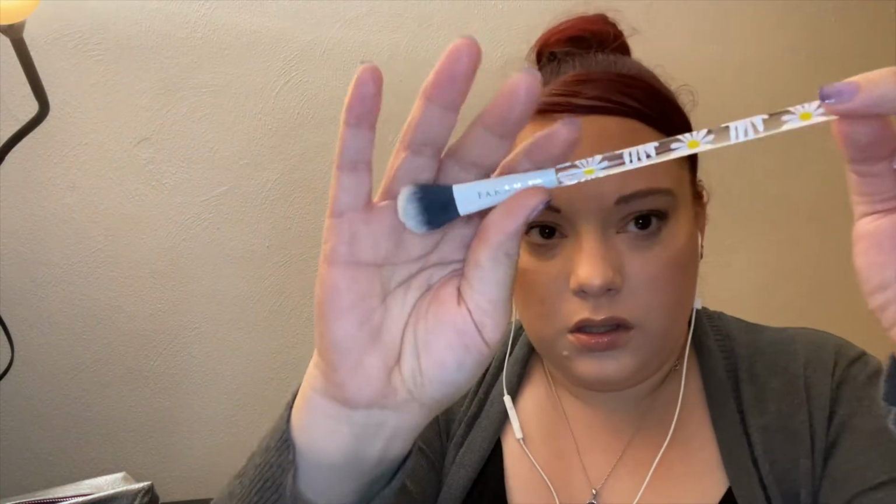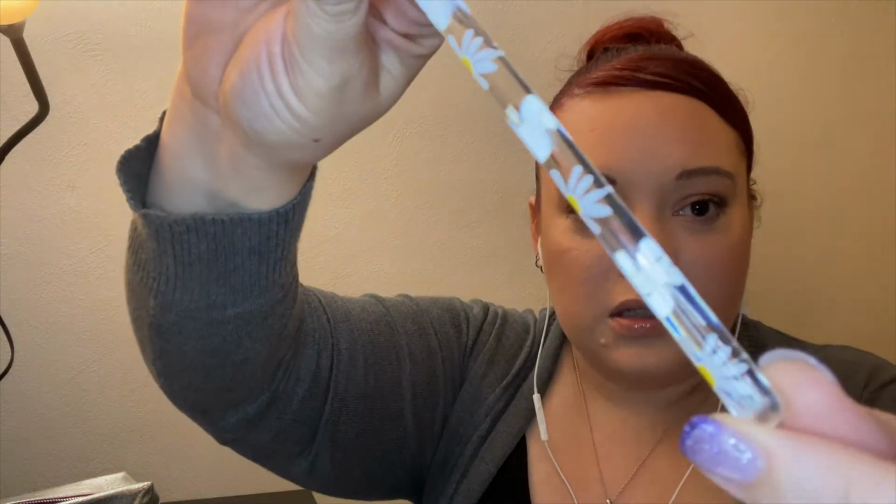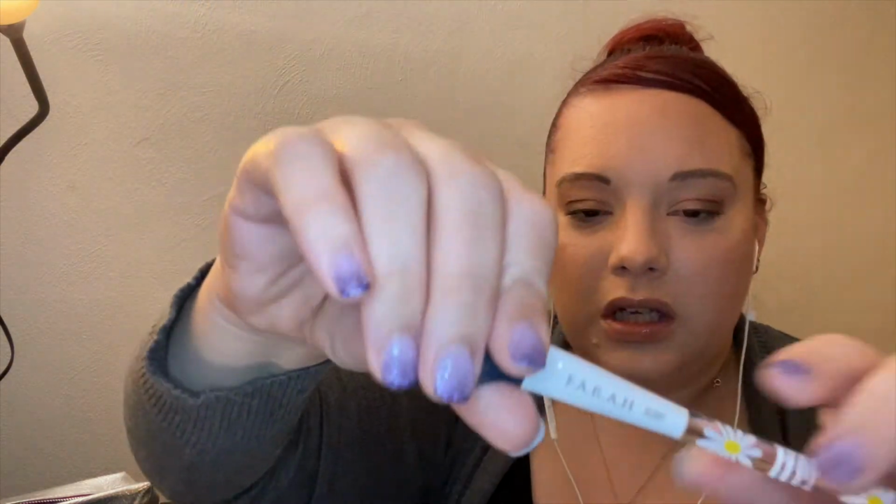So first item will be this brush. Oh, and look, it has little daisies on it. Now this is by, hopefully it's pronounced F.A.R.A.H, F-A-R-A-H. And this is like a highlight brush, 828F. What that means, I don't know. I never know. With me and brushes, I use what I think is going to work for what I'm trying to do, and hopefully it works. If not, then I just grab another brush.